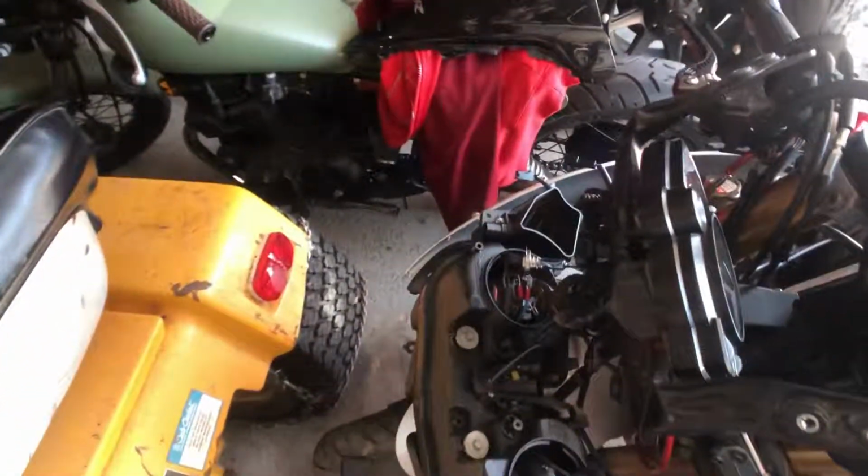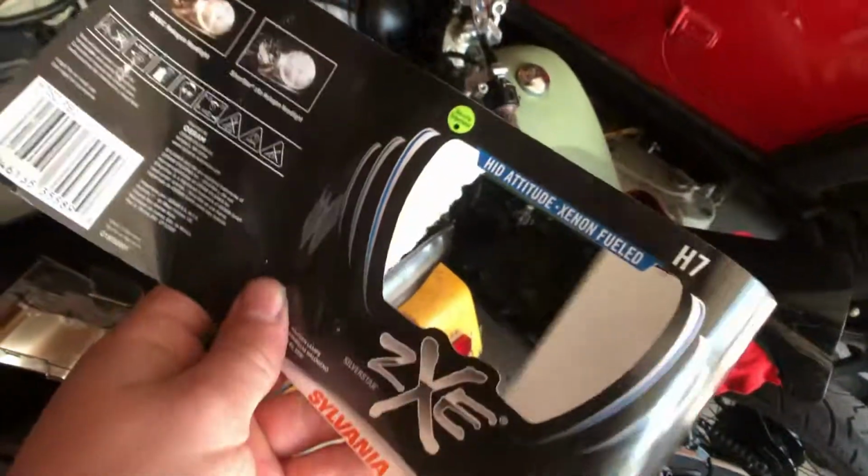Then I might actually look into seeing if I can find an LED H7 bulb and then just run LEDs if I want the white look, but I'd rather it just be back together and have headlights, because I don't really care that much about the HIDs. So I'm gonna run to the auto parts store and get a bulb, and hopefully that will fix this whole issue. All right, so I went and got just these here.